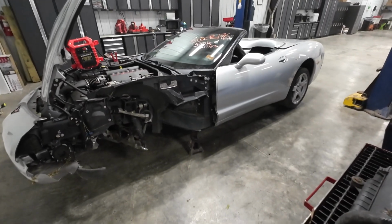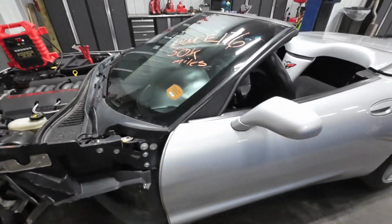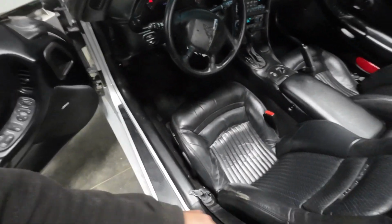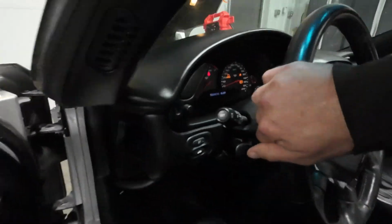SWCE176, a 98 Corvette convertible with 50,000 miles on it. Runs, goes into gear. You can't drive it because it's missing a wheel. Has really nice interior in it. Has a little wear right here and there, but again, hard to find.